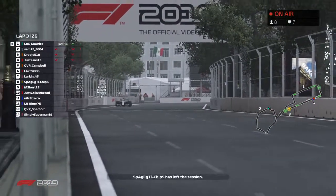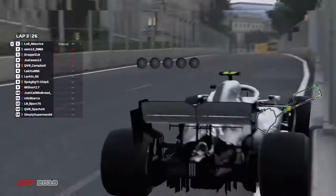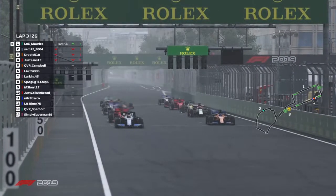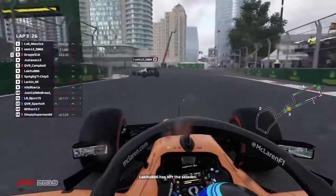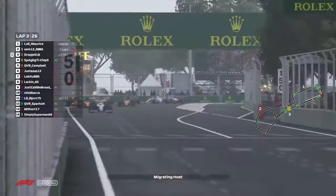Drivers have begun to leave. Yeah, Spaghetti Chips has left. Oh, and we're about to get going. It's going to be 1, 2, 3, 4, 5, red lights are out, and away we go. How many of these drivers are actually racing? Because this can't be happening, really. Yeah, the drivers are leaving the session. And we'll just watch with this.